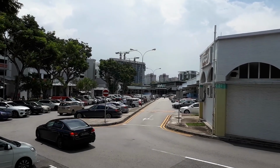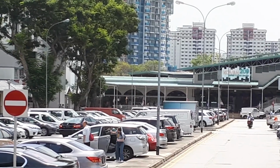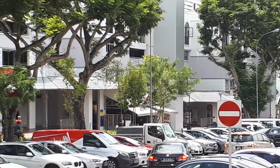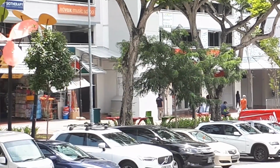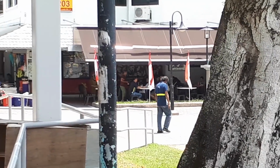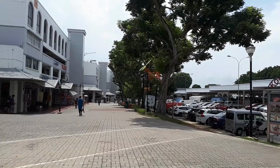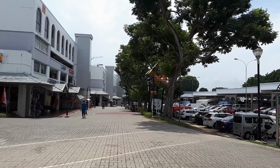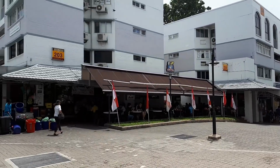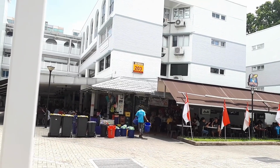So just to repeat, from the food center itself, Kovan 209 Food Center, you head towards the shop houses under the block, and you keep walking some more until you reach the end, which is a coffee shop. And this coffee shop is where we're going to eat our next food. This coffee shop itself is under block 203 coffee shop.